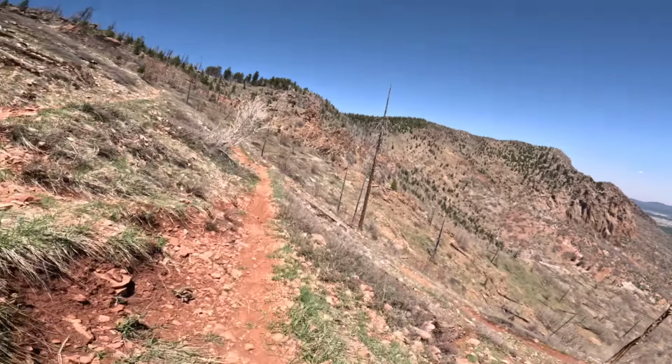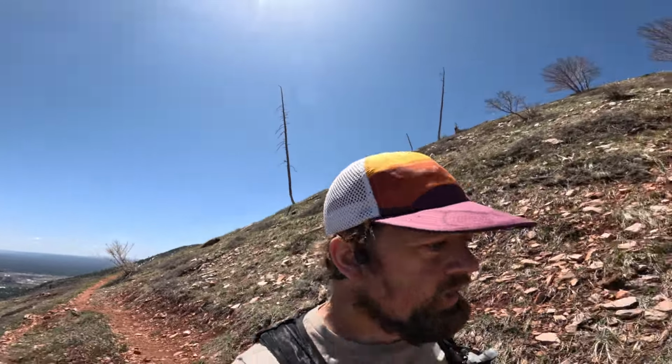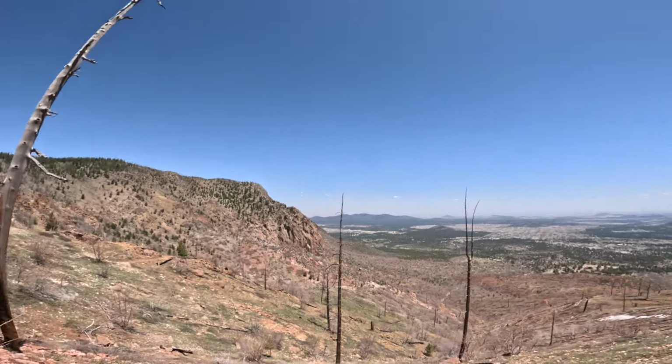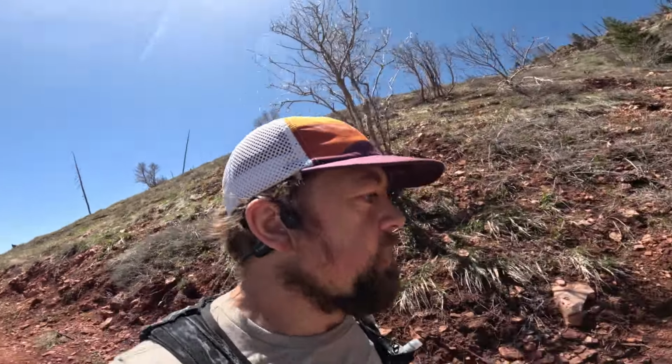Making our way down Hart. There's Little Elden, and you can see behind me, not bad as far as views go. I love coming down this trail. You just get amazing views: the backside of Elden, and then the whole East Flagstaff Valley off to my right. It's pretty awesome here.